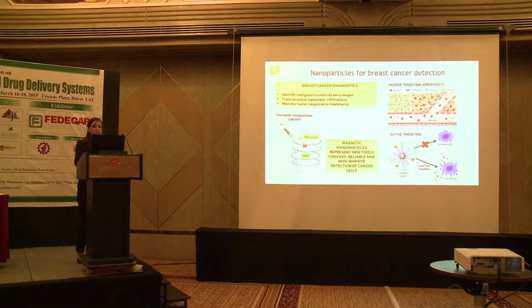At present, a crucial issue in breast cancer diagnostics is the identification of malignant tumors at early stages, but also to track possible migration of tumor cells and metastatic infiltrations, principally at the axillary nodes, as well as to monitor tumor regression and tumor response to surgical or pharmacological treatments.